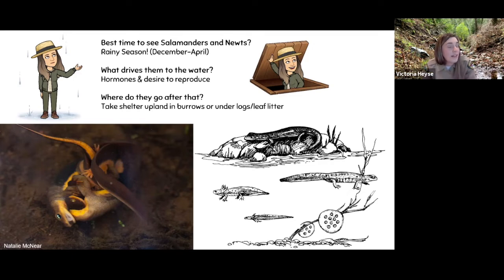So now is a great time to see them since they're making their way to breed. And if you see them in their pond, oftentimes you'll see these kind of newt balls. And so they're just all trying to show the females that they're the best male to mate with. So sometimes they look like these giant kind of writhing balls with thousands of newts and things like that. So what do salamanders do for us?